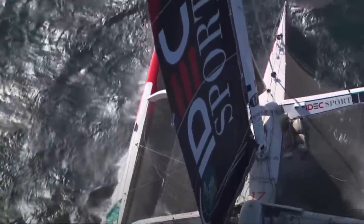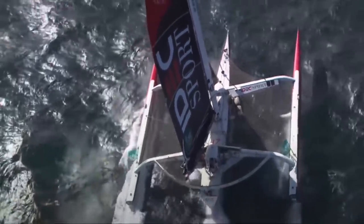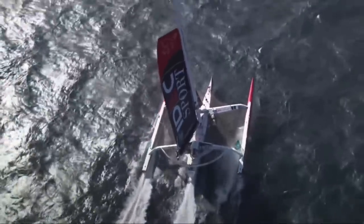So the next time you see a racing multi-hull, check to see if it has a rotating wing mast like Hugo Boss. It probably does.